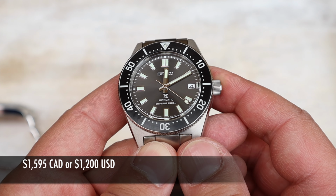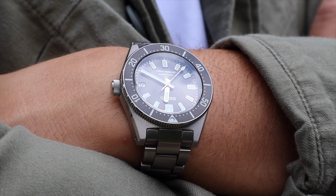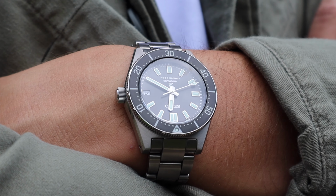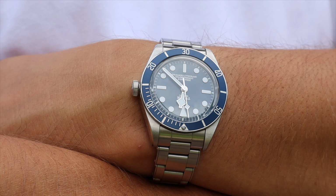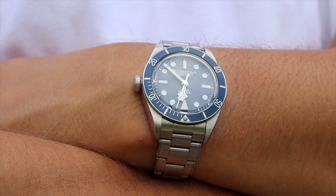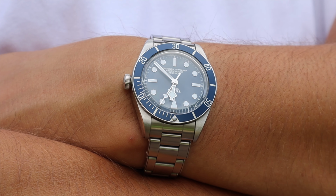The functions. The Seiko has the date function and the Tudor has no date. Many watch purists like watches with no date. If you have just one watch in your collection, I think having a date is good, but with this particular case, I would also prefer the Seiko with no date window.